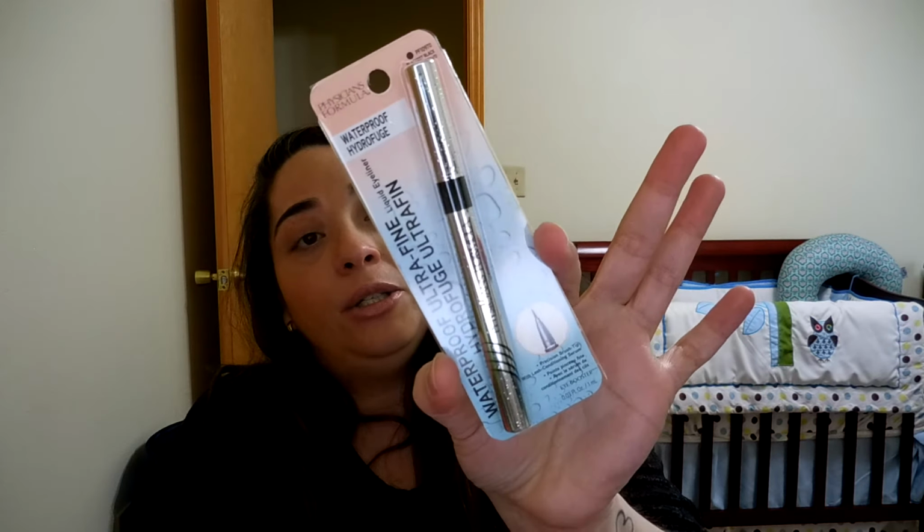Physicians Formula is a brand that I know, but I haven't tried so much from them. I just have from them the bronzer and the butter bronzer. And now I am starting to get some stuff from them because I am interested. So this is the blackest black, like I said, a liquid eyeliner. And this is what I thought. It was new, but it's like a year ago.